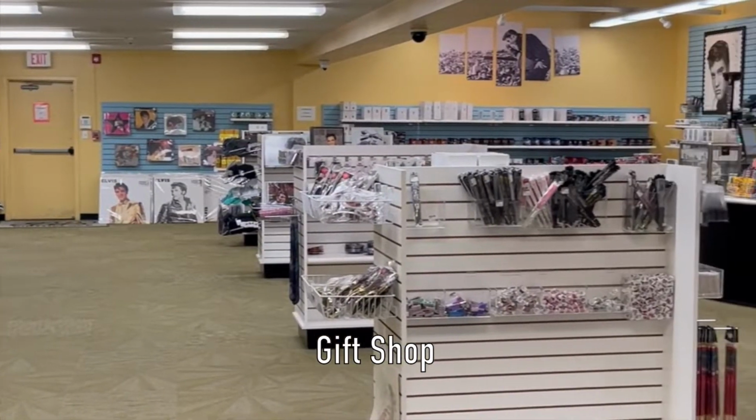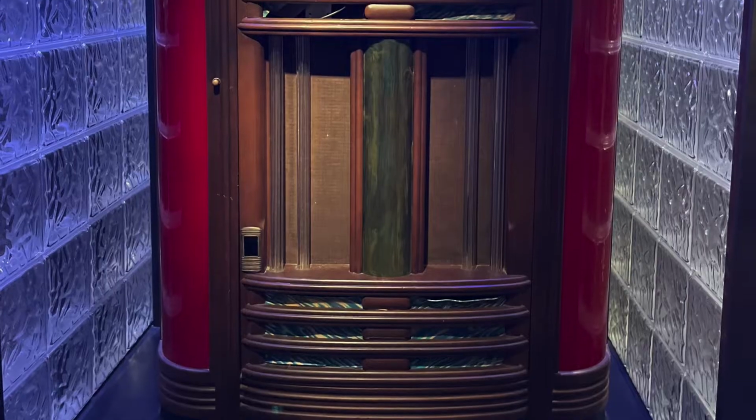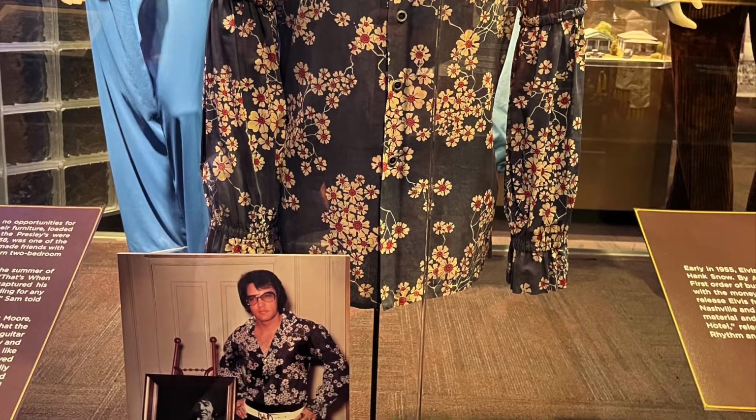The museum opened in 1992 and consists of many items from Elvis's friend, Janelle McComb. Renovated in 2006, the museum features artifacts, photo murals, and personal items of the king.